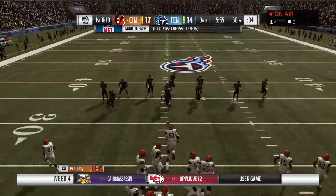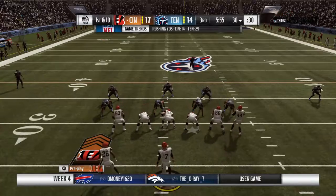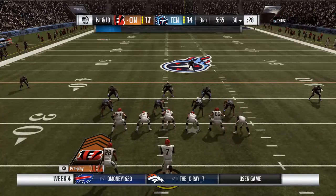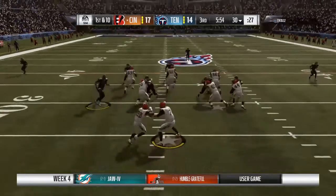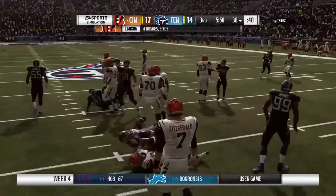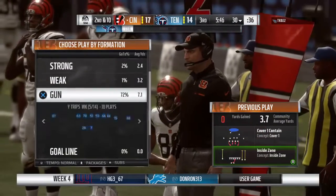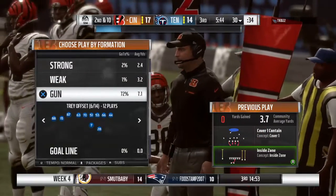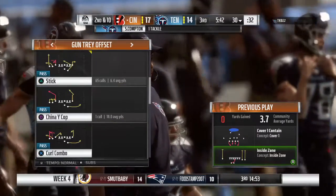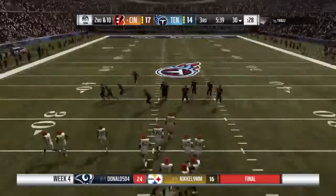So 1st and 10 now from the 30. Mixon will get it to start the second half. And he stopped immediately there. Officially no gain on the play, and it's second down. And as a defensive end, getting off the ball quickly, swarming to the football, making a tackle, that's what we saw right there. Yeah, and that's what their job is.